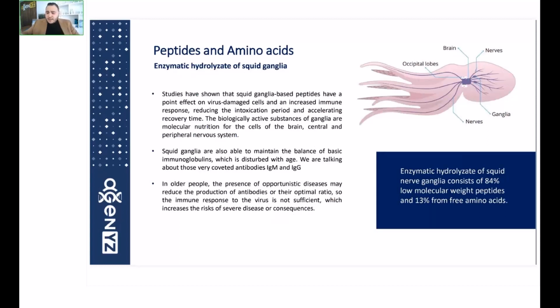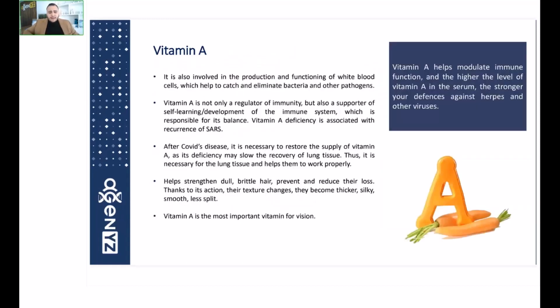I would like to also mention that this enzymatic hydrolysis of squid nerve ganglia consists of 84% low molecular weight peptides and 13% free amino acids. The next ingredient is vitamin A.